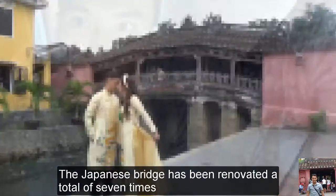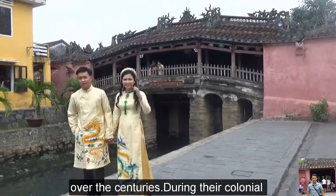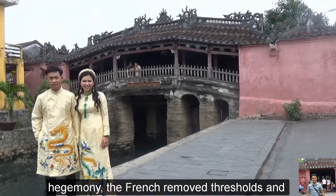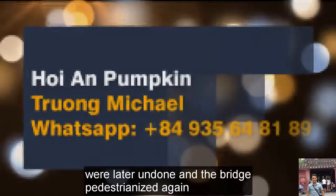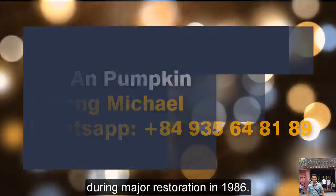The Japanese bridge has been renovated a total of seven times over the centuries. During the colonial hegemony, the French removed the threshold and raised the road across the bridge to support motor vehicles. During the colonization, the change was later undone and the bridge made pedestrian-only again during major restorations in 1986.